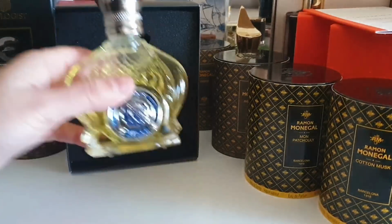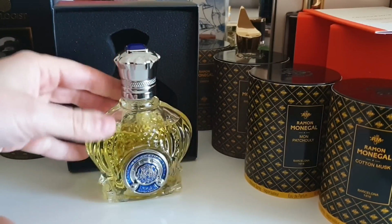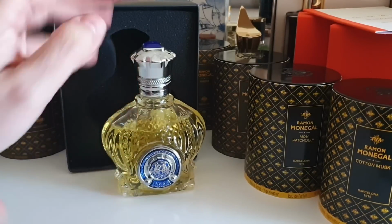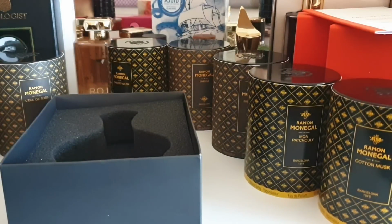I just don't know why they're so expensive, these fragrances. I'm not sure why. Some of you might like their packaging. I don't. I think it's very cheap packaging. Although it's heavy, don't get me wrong, but there's a lot of plastic going on. I just don't like the packaging. But scent wise, it's gorgeous.